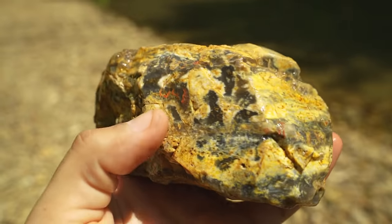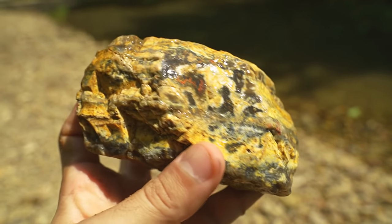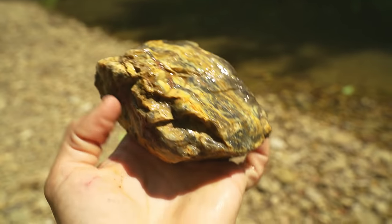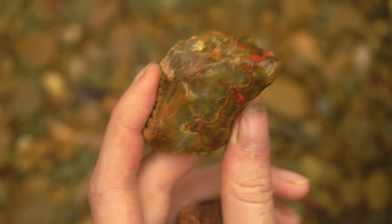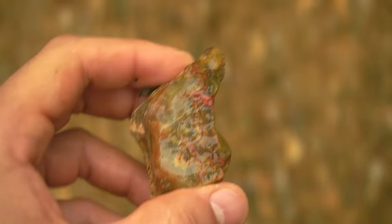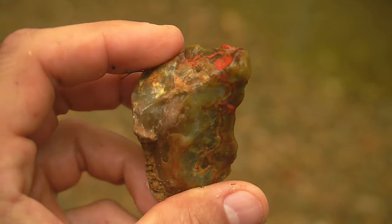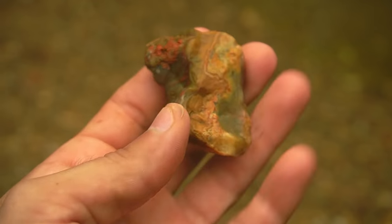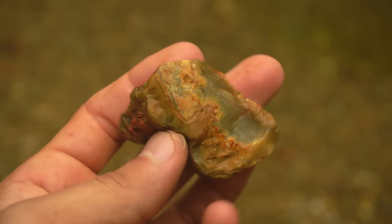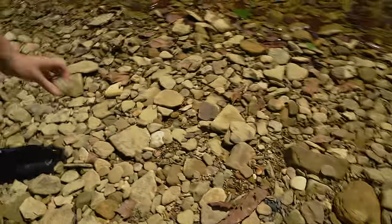Take a look at this one here. There's a little bit of red banding going on. It's very classic from this location. It's kind of the more popular thing that I think draws a lot of collectors to looking here. Oh my, I gotta hold it. Oh my goodness, that's probably the nicest one yet. If that looks like that naturally, I cannot imagine what some of these are going to look like polished up. Oh my goodness, that side too. Oh. Give me that. All right.